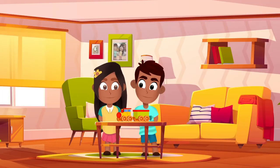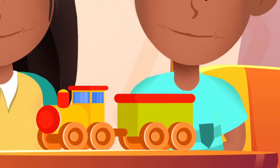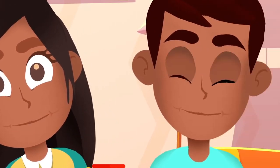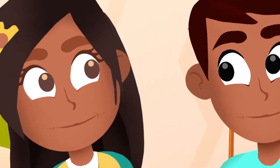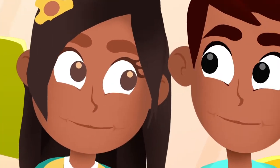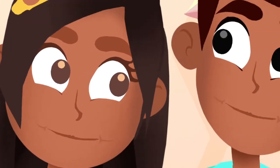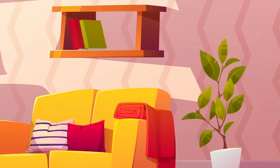Aisha and Ahmed were in the living room. They were playing with a new toy train. Me first. No, me. It's mine. No, it's mine. Mine. Mine.